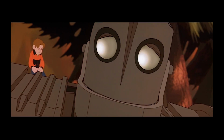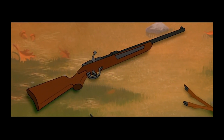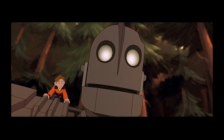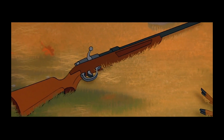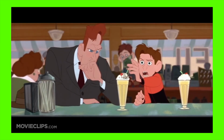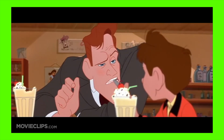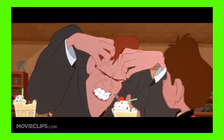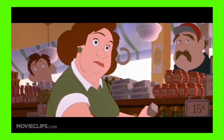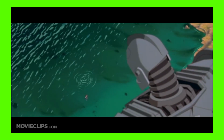Other than Hogarth, no other person in the film has even considered any other course of action than violence and destruction against the Iron Giant. This represents the fallibility of man, the instinctual tendency to act out of fear instead of understanding. It is no coincidence that the character that is shown to be the most ignorant of them all is named Mansley. Hogarth knows that people will not understand the giant, so he hides him.